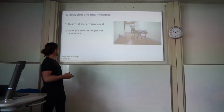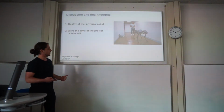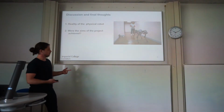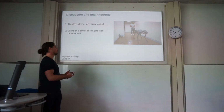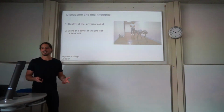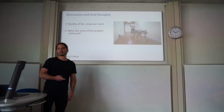Secondly, were the aims of the project achieved? To an extent they were. Multiple gaits were generated, so walking and trotting gaits. The maneuverability was achieved. It was autonomously or manually controlled. Was it fully robust and perturbation resistant? You really can't say. I mean, the nature of such projects can be far more improved than this. So I think a lot of work can be done there.